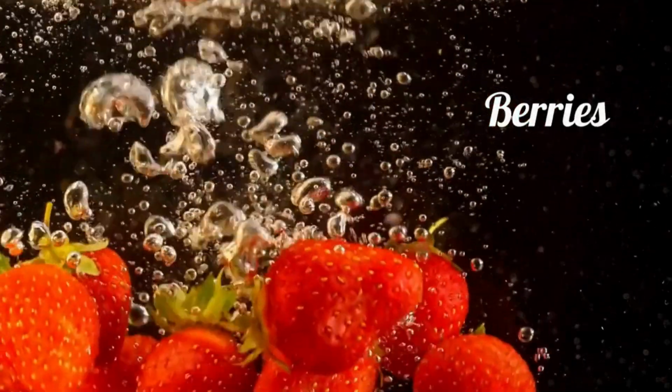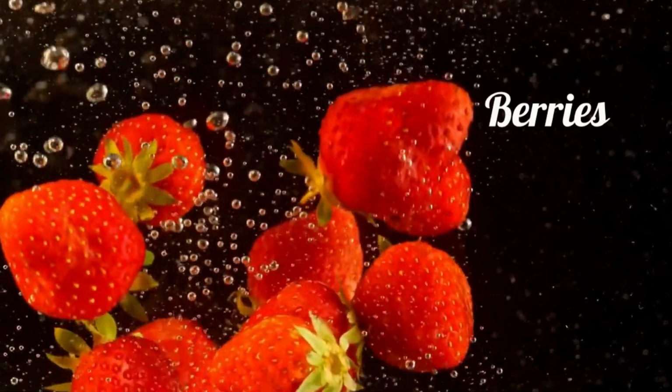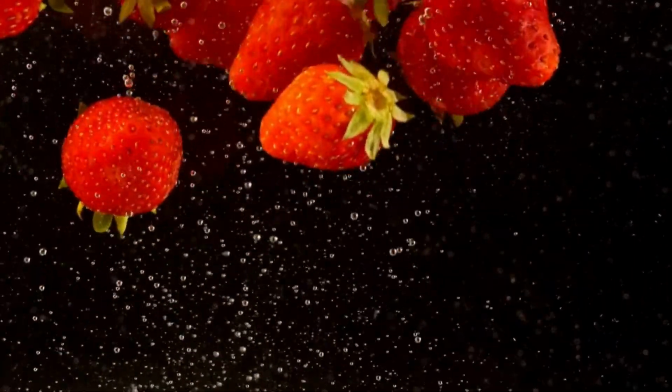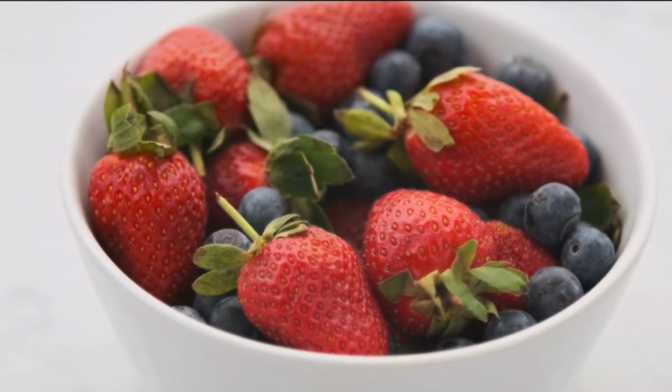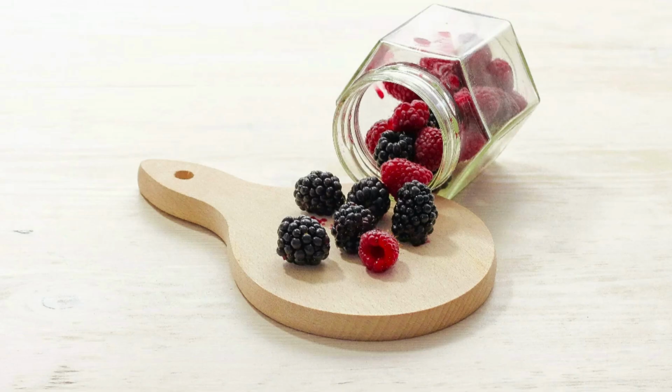Berries, like blueberries and strawberries, are your go-to guilt-free sweet treats. They're low in calories but high in fiber and antioxidants, making them a fantastic choice to satisfy your sweet tooth.